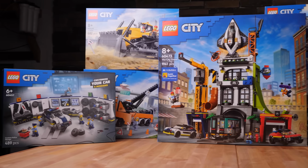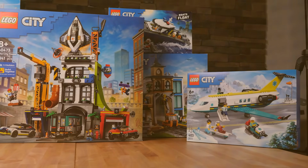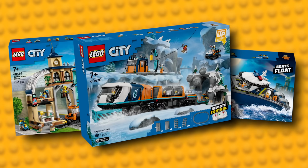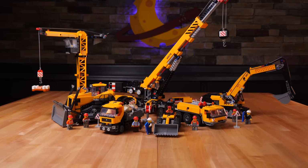It's looking to be another big year for LEGO City. The summer lineup drops two of the most expensive LEGO City sets ever released. And there's quite the variety here with trains, good old police, Arctic Explorer, and most importantly, some brand new construction sets. And those are the ones I want to focus on today.